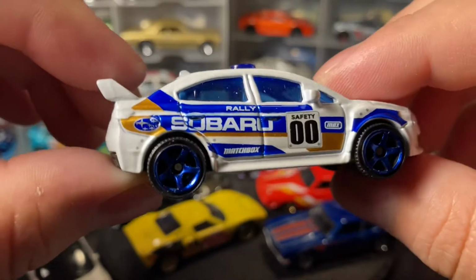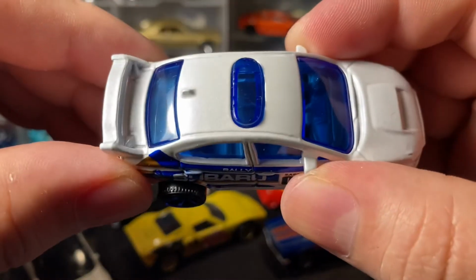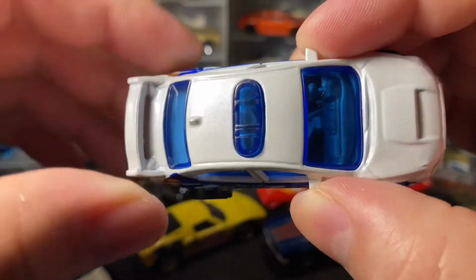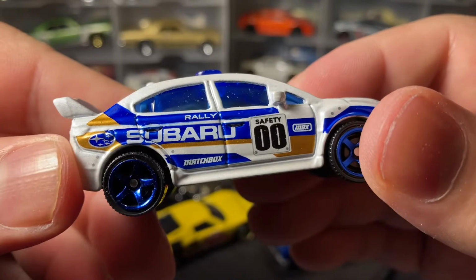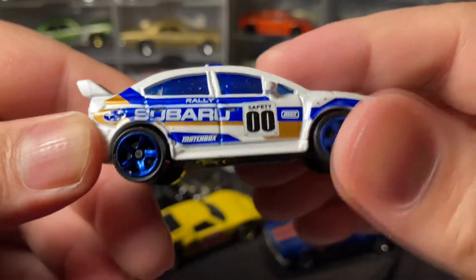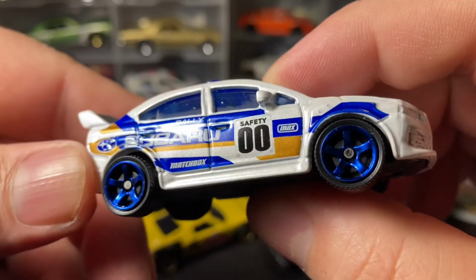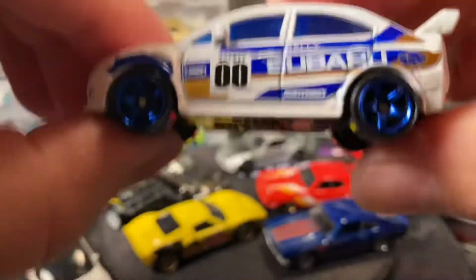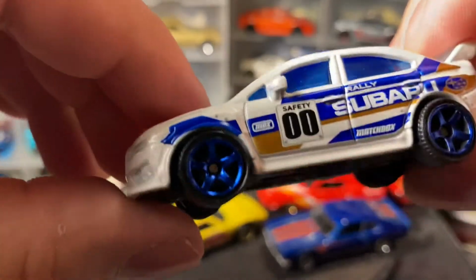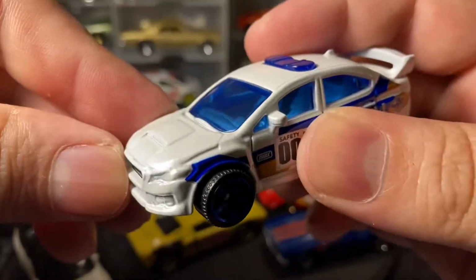Yeah, this car looks really rally style. It's got a pretty big wing on the back. It's got the blue windows. Rally Subaru Matchbox. One's got blue rims. That looks really cool. These Subaru cars are really fast, like pretty aggressive. I know they're 4 doors. Got some strong engines on these.